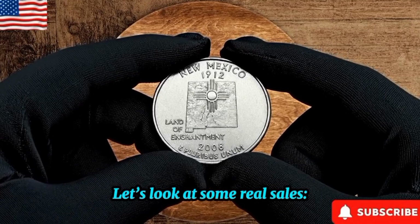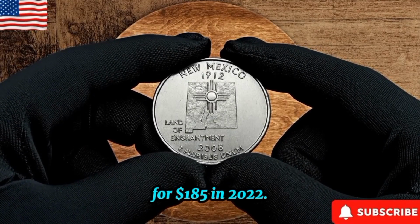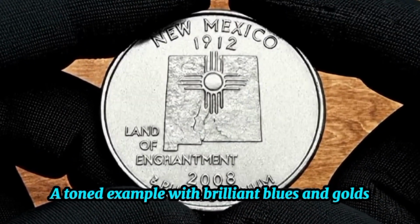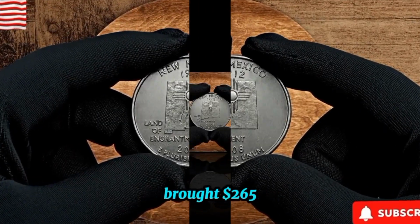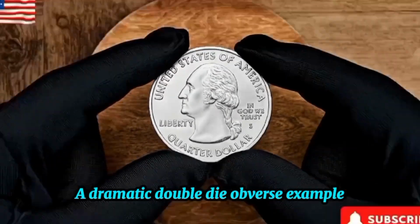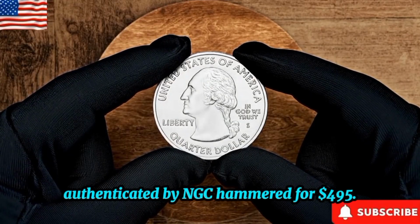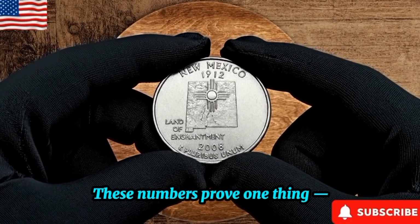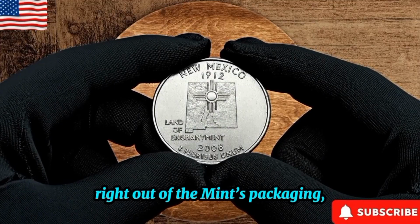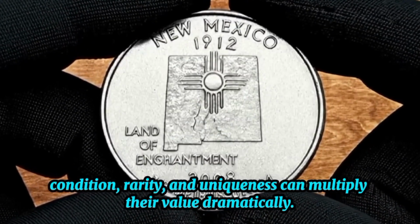Let's look at some real sales. A PCGS PF70 DCAM sold on eBay for $185 in 2022. A toned example with brilliant blues and golds brought $265 on Great Collections in 2021. A dramatic double die obverse example, authenticated by NGC, hammered for $495. These numbers prove one thing. While silver proofs are beautiful right out of the Mint's packaging, condition, rarity, and uniqueness can multiply their value dramatically.